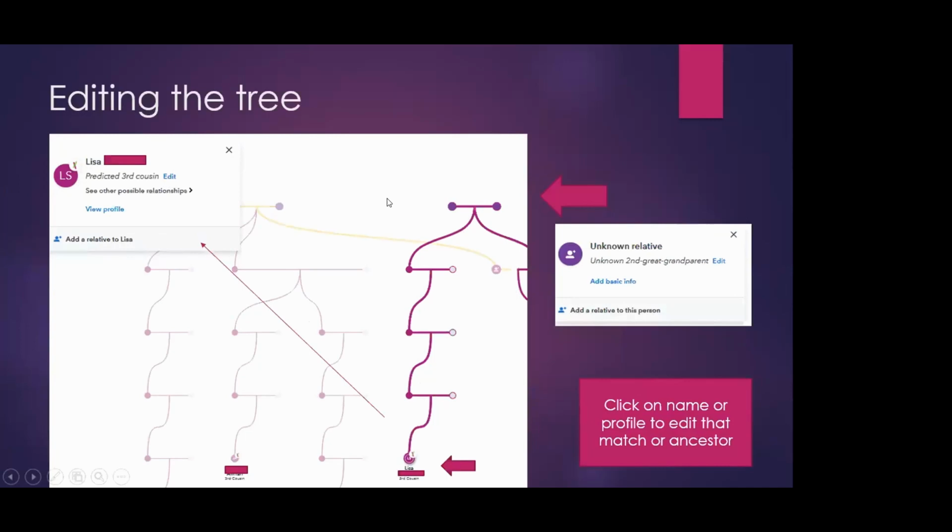So that's what you need to do with the tree if you're wanting this tree to be as accurate as possible. It's a speculative tree. It was put together by AI. There's not a person over at 23andMe that's building your tree, looking at genealogical records. That's not what's happening. It's an AI generated tree.